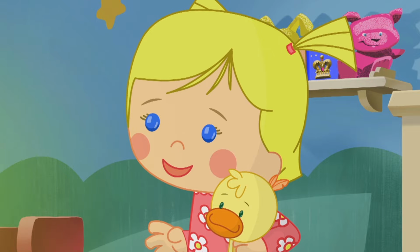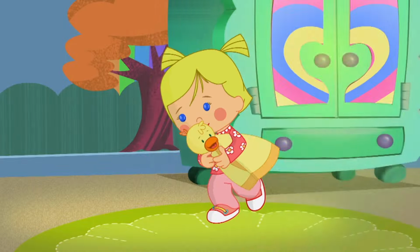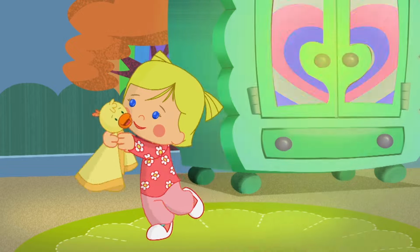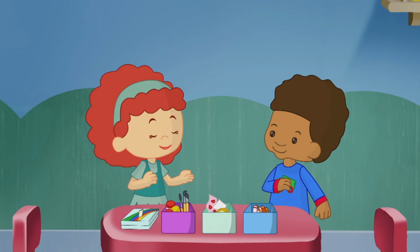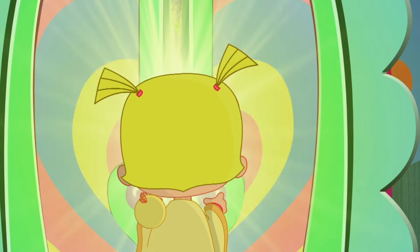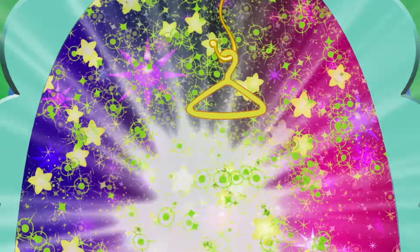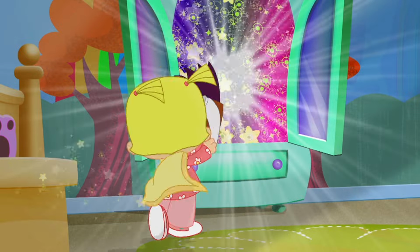Hey, it's time to play dress-up. Dress-up is a game we play each and every single day. We can be most anything, fairy, doctor, dancer, king. What are we going to be today? Maybe builders. Or artists. Nope. We're pirates! Hooray! It's another dress-up day. It's our favourite game to play.